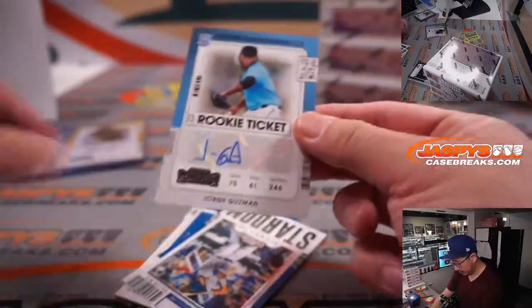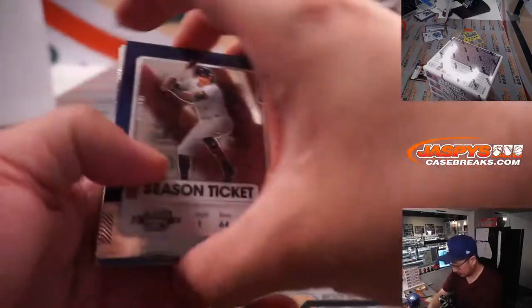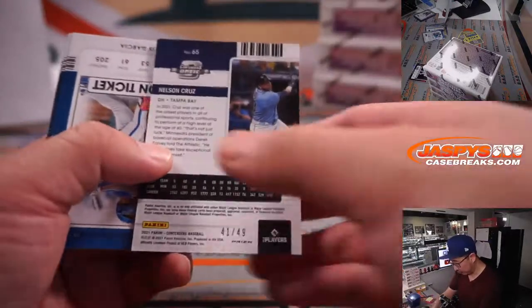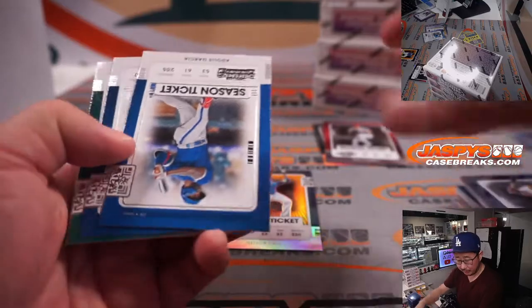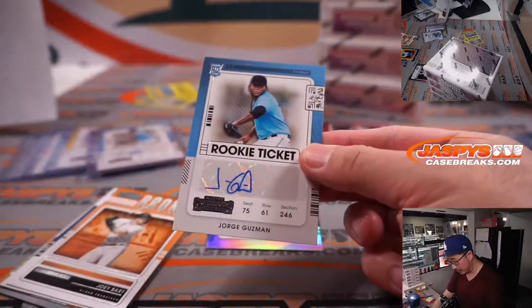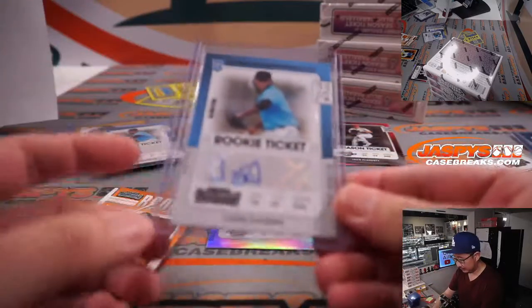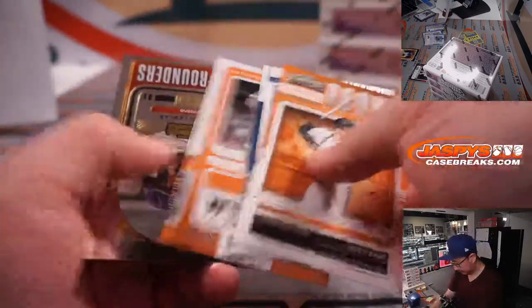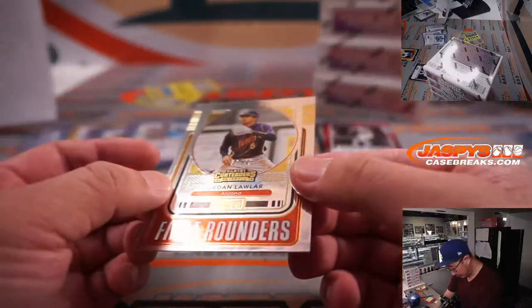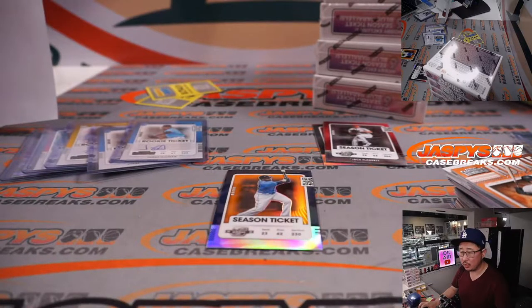And there's Jorge Guzman. Rookie ticket autograph for the Marlins, Patrick. There's Nelson Cruz, 41 out of 49 for the Rays. That'll be for Joseph B. And another Jorge Guzman, rookie ticket autograph. First rounder, 50 out of 99, Jordan Lawlar. Martin and the Diamondbacks with the Jordan Lawlar.